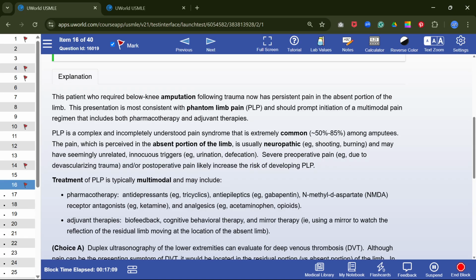Treatment of phantom limb pain is usually multimodal and may include pharmacotherapy: antidepressant, anti-epileptic, gabapentin, NMDA receptor antagonist, ketamine, analgesic, acetaminophen, opioid. Adjuvant therapy includes biofeedback, cognitive behavioral therapy, mirror therapy, using a mirror to watch a reflection of the residual limb moving at the location of the affected absent limb.